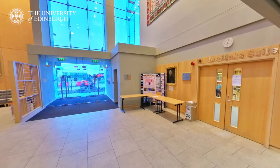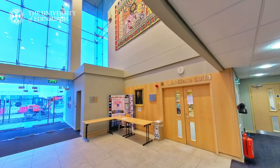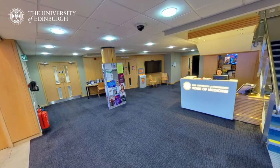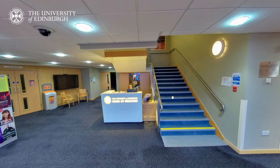This is the entrance to the Jex Blake Suite, a breakout area and cafe for students and staff to relax. This is the entrance to one of our lecture theatres, and this is the reception desk. Up the stairs is access to the first floor, which contains more research areas, and then the second floor, which is home to our professional services staff.